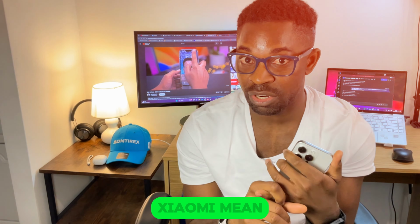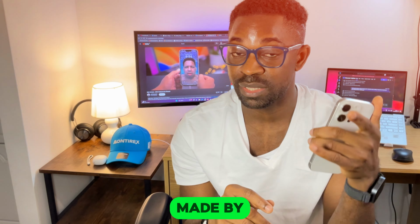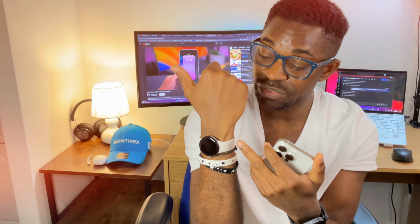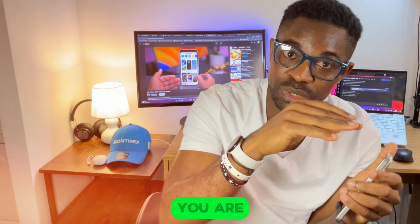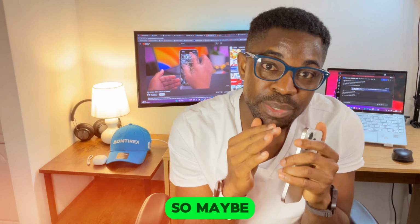If you are using a Xiaomi, that means you are going to use a smartwatch that is made by Xiaomi, so you are going to sync that with a Xiaomi phone. If you are using a CMF by Nothing Watch Pro, you are going to use a Nothing phone. And if you are using a Google Pixel watch, you are going to use a Google Pixel phone. Does that make sense now? So recently, you are going to sync your Apple Watch with your iPhone. So maybe that makes sense.